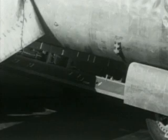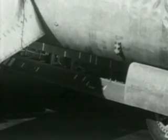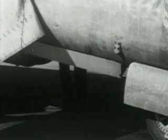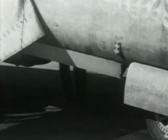Epitomizing the advanced design thinking was the B-51's rotary bomb door, which allowed quick ejection of the bomb load while the plane was still flying at very high speeds.